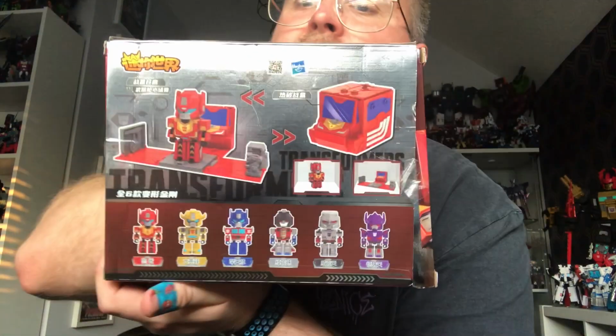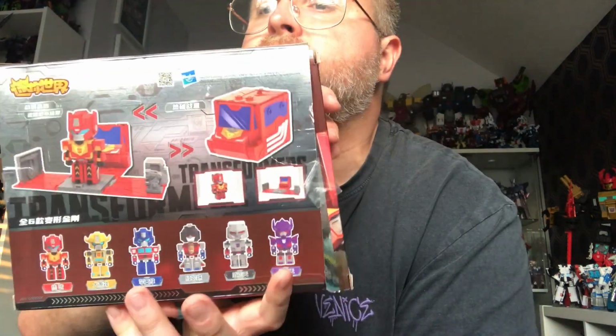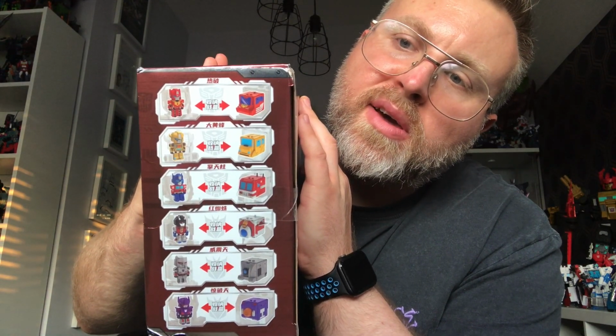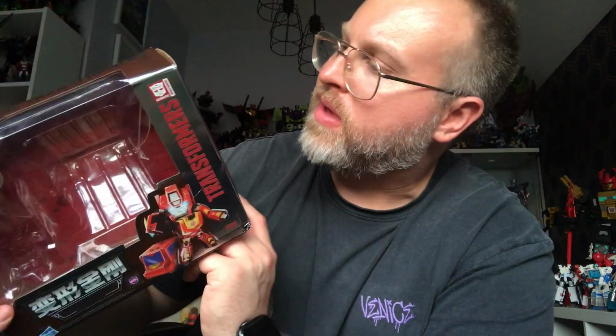You might have seen this on Instagram, but you can pick from these items. So you've got Rodimus, Bumblebee, Optimus, Starscream, Megatron, and Galvatron. And they all have these little car things with them, if you can see those. That's kind of the alt mode, which is pretty awesome. I think Megatron looks like kind of a tank, or I don't know if it's meant to be a gun. Same with Galvatron, he just looks like he's got an orange nipple, doesn't it?